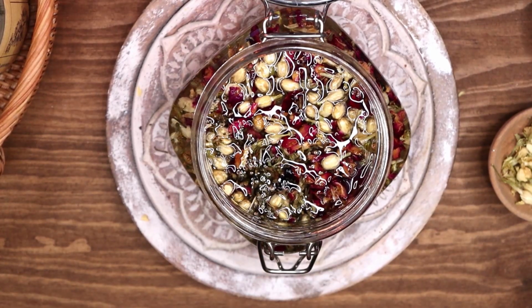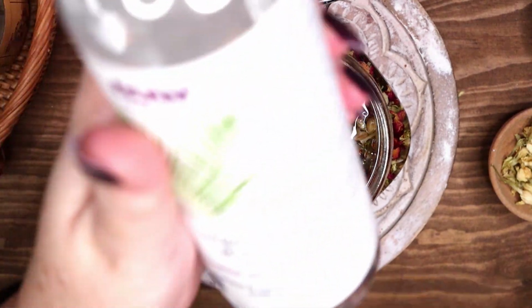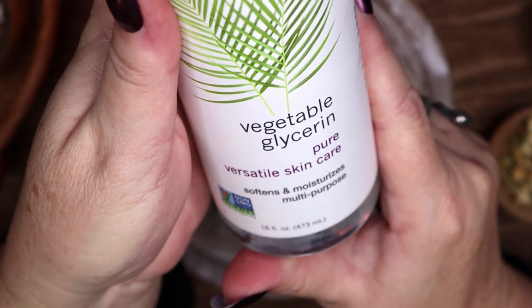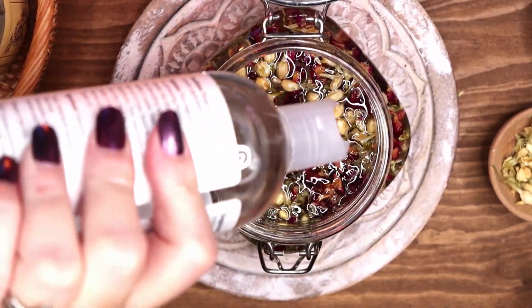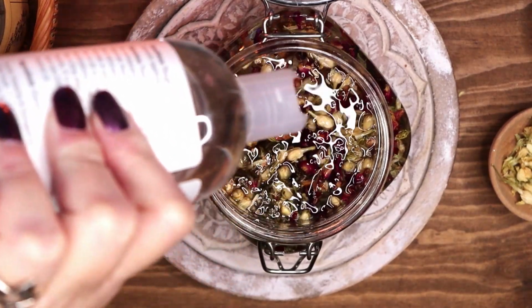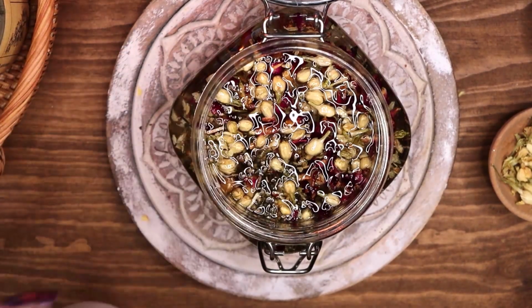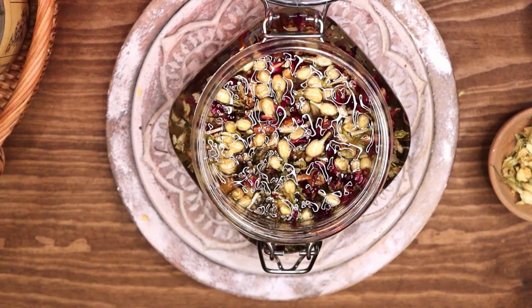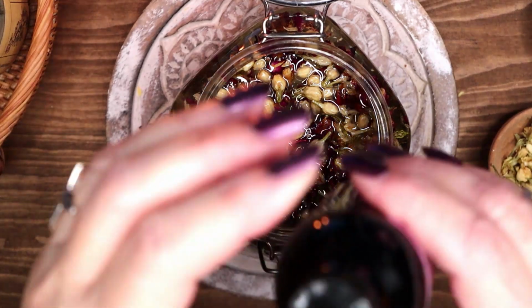I have found that sweet almond oil is a good oil to use in spell oils to attract the things that you want. I'm adding vegetable glycerin to act as a preservative. Glycerin is used in products to help prevent the growth of bacteria, mold, fungi, and other microorganisms. Doing so helps to ensure a long and stable shelf life.